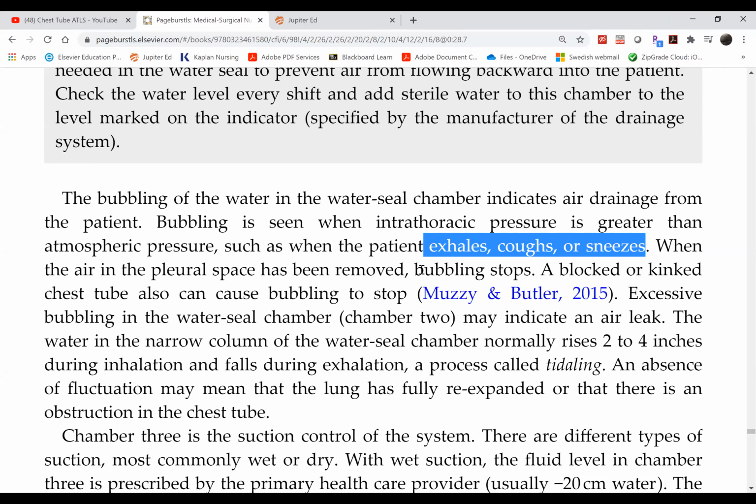If there is a continuous bubbling in the water seal chamber, that only means two things. One, there is an air leak, meaning somewhere in your system, from the chest tube all the way to the drainage collection device, there is a leak. You did not have an adequate seal. The leak usually occurs at two places. One is at the chest where the patient is having the chest tube inserted.